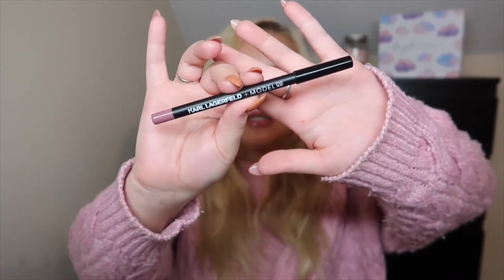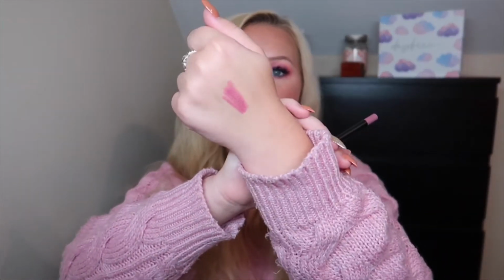Next up we have Karl Lagerfeld and Model & Co. lip liner in Rosewood. So this is what the lip liner looks like, and let's check out the color. That's lovely. You know what that color reminds me of? Posy K from Kylie. So this is what it looks like. Such a pretty color and so creamy.